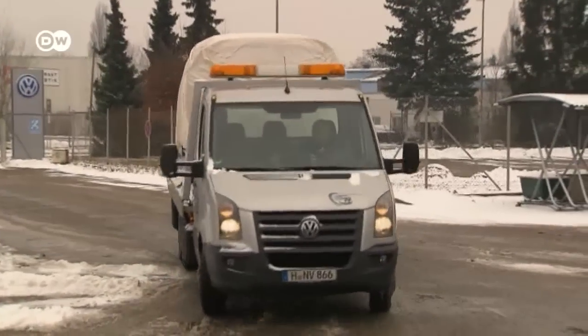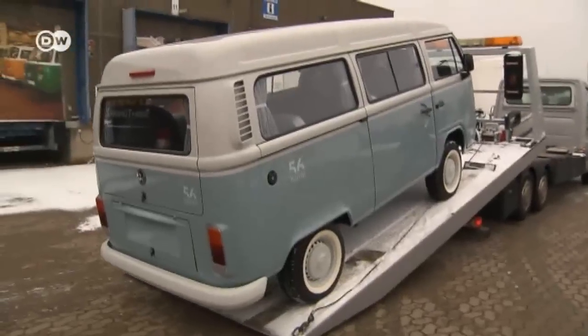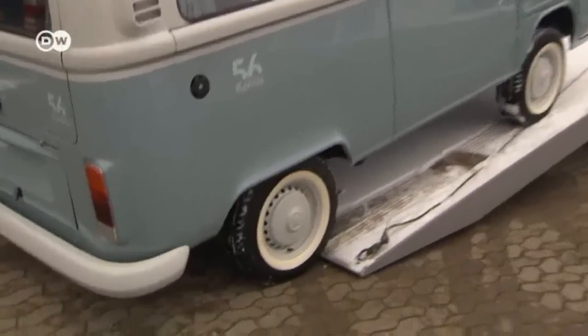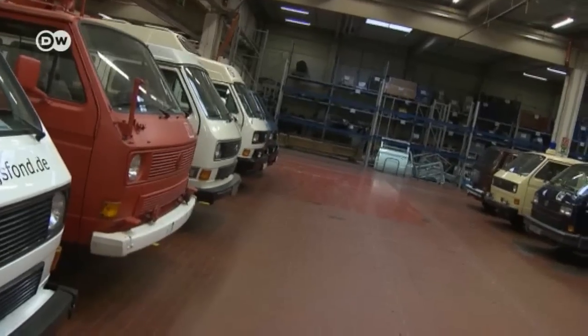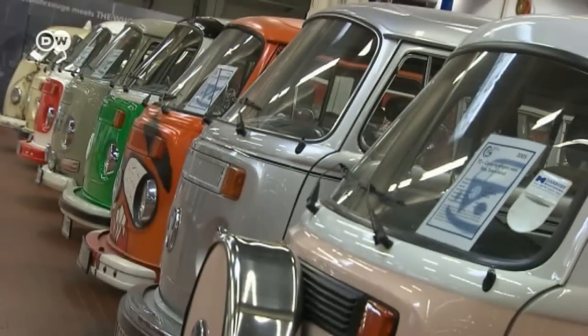The final last edition model, number 1200, was never put up for sale. It was carefully packed up and sent by freighter home to Wolfsburg, Germany. A special place was waiting for it at the Volkswagen Auto Museum. Here, the T2 enjoys its retirement among its relatives.